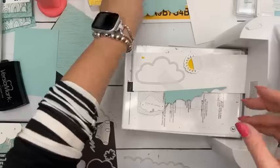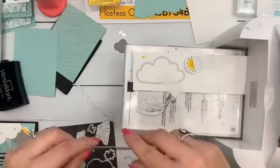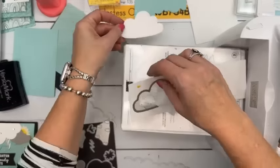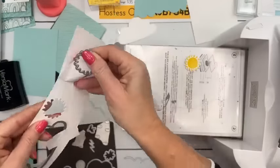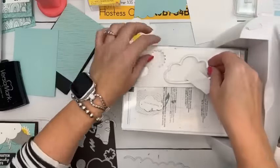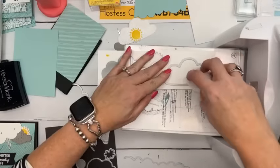Okay, we've got that. Let's get rid of that. And then we've got this. There's our, oh, it's so pretty. Okay, we can put the sun back. Got that one on here.